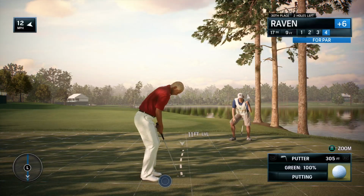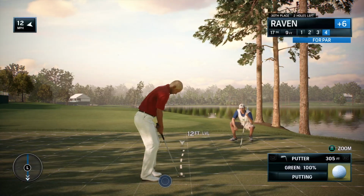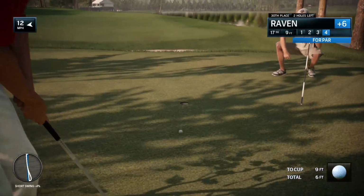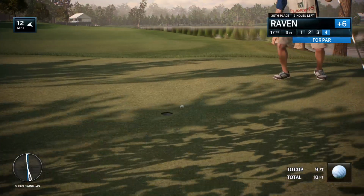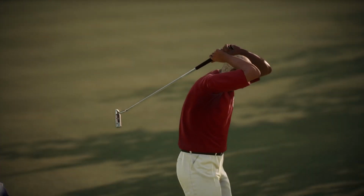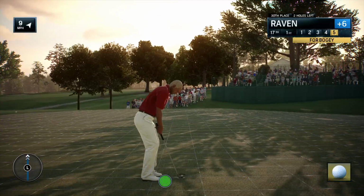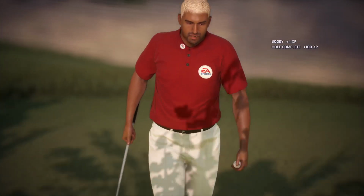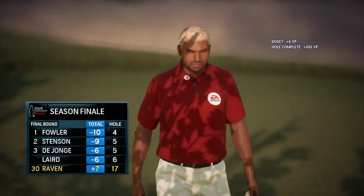And getting ready for the putt. That's just a poor putt right there. No other way to say it. And a drop shot, a bogey at 17. Right in the heart.